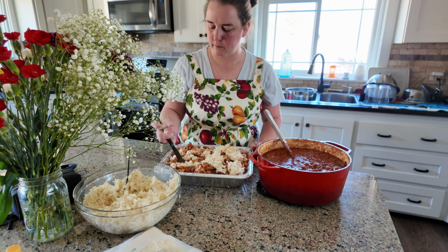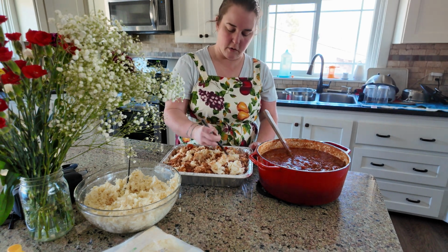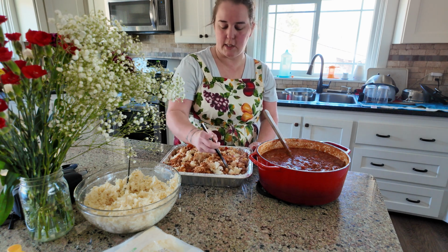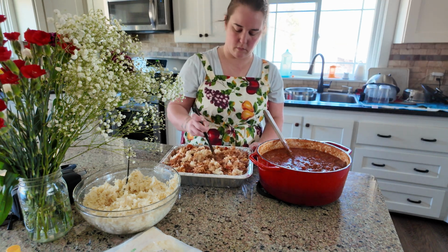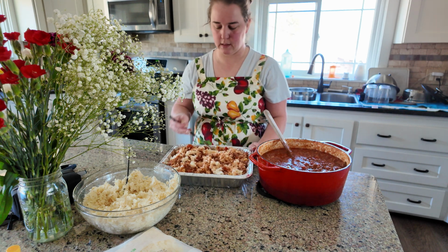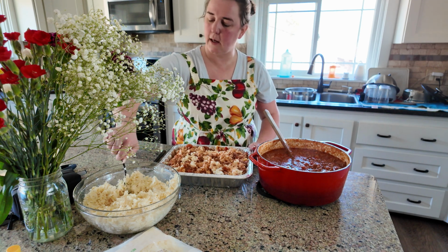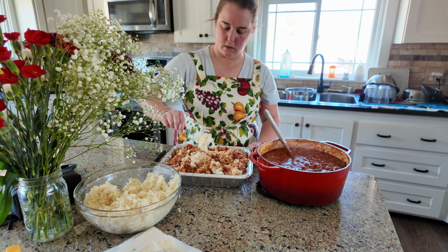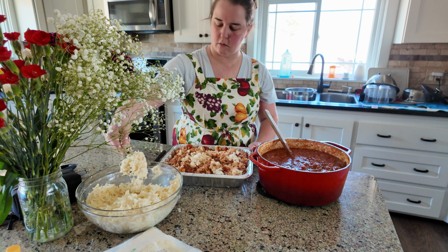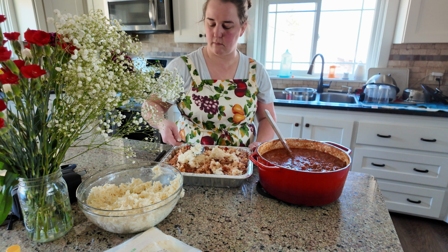If you don't like ricotta, or if your person doesn't like ricotta, you could also use cream cheese. You can even use a mixture of cream cheese and sour cream. My husband doesn't really care for ricotta, but in something like this, he won't really notice it. Okay, then I'm going to do a few more dollops, just so we give our top layer of cheese a little something to stick to.